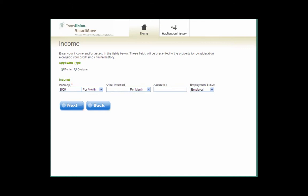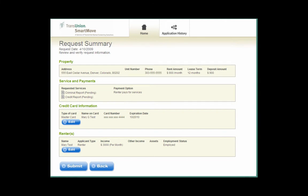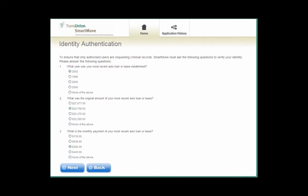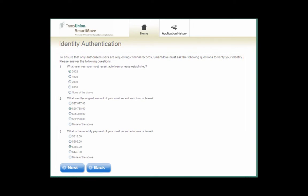If they chose to proceed, they will then enter their income, liquid assets, and select their employment status. If you had designated that the renter would be paying for this transaction, they will then enter their payment information. A summary of their application information will appear so that they may confirm all information was entered correctly before submitting. Before their application is completely submitted, they must successfully pass identity authentication. By answering a few identity questions correctly, SmartMove is able to help ensure that consumer information is protected by preventing fraudulent use.